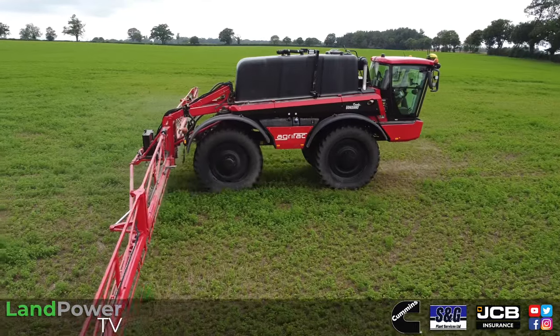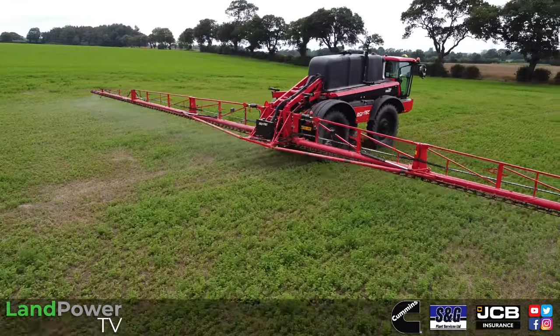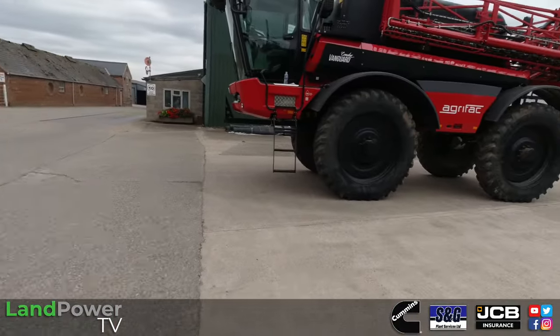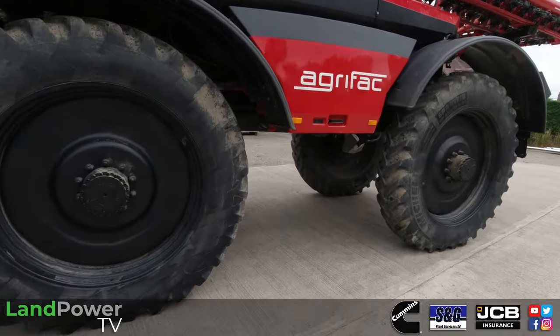So she's got a bit of oomph then. Definitely got a bit of oomph behind her. She definitely goes when she needs to go. So right, Matt, let's get stuck into a bit of detail about this machine. I'll spin round and follow you. I think we'll dive underneath the machine first and have a little chat about your famous Stabilo Plus.